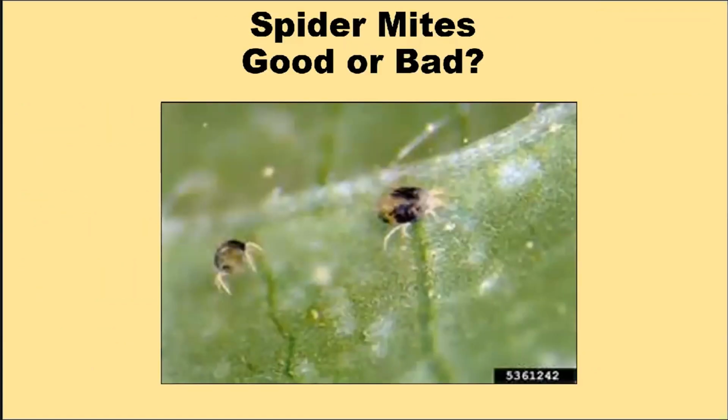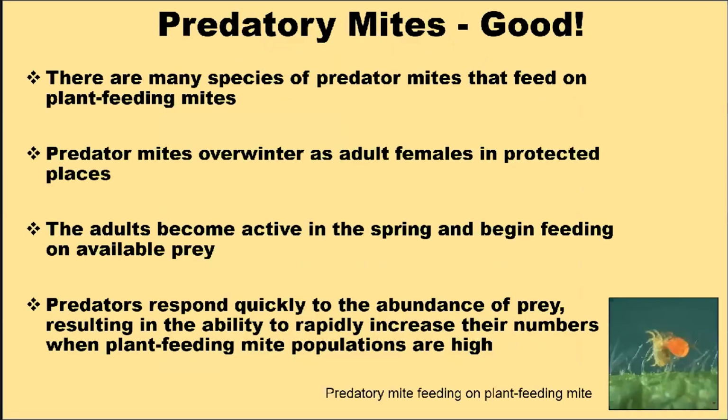Spider mites, good or bad? And you're all thinking, bad? Well, there are good mites and bad mites. The good mites are called predatory mites. There are many species of predatory mites, and they feed on the plant-feeding mites. The predatory mites overwinter as adult females in protected places, and the adults become active in the spring and then begin feeding on the prey.